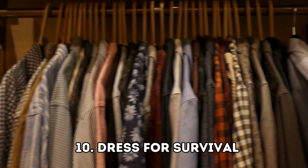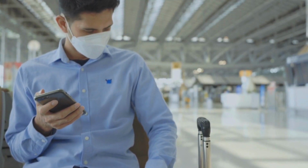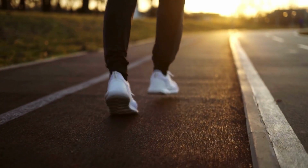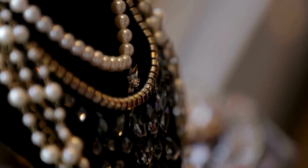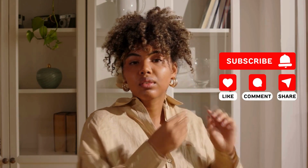Dress for survival. When preparing for air travel, opt for clothing that is both comfortable and practical. Choose long pants and long sleeves to protect your skin from potential burns or scrapes during impact or evacuation. Wear sturdy, closed-toe shoes that you can move quickly in, as they provide better protection and support for your feet. Avoid wearing excessive jewelry or loose accessories that could hinder your movement or become entangled.